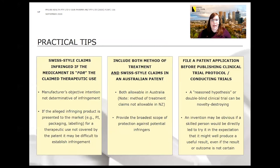So to summarise the key take-home points from this case, Swiss-style claims are only infringed if the resulting medicament is for the claimed therapeutic use. The manufacturer's objective intention is not determinative of infringement, and if the alleged infringing product is presented to the market for a therapeutic use not covered by the patent, it may be difficult to establish infringement. Further, when filing a pharmaceutical patent in Australia, it's advisable to include both method of treatment and Swiss-style claims to provide the broader scope of protection against potential infringers.